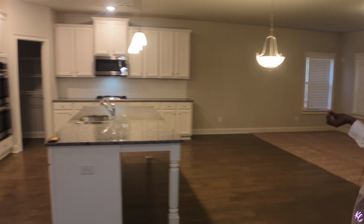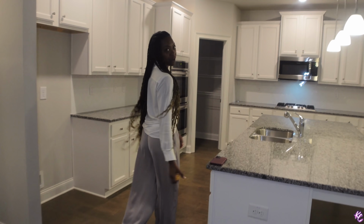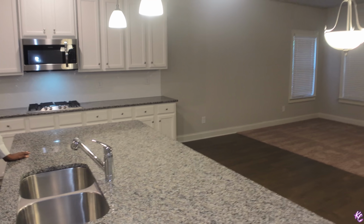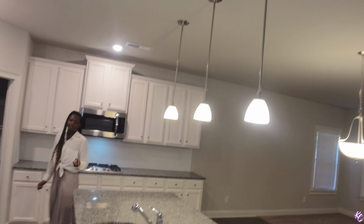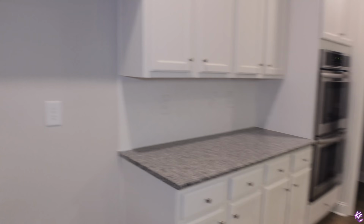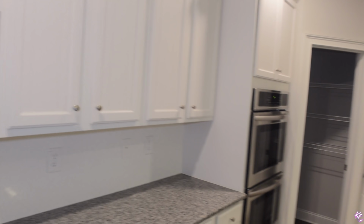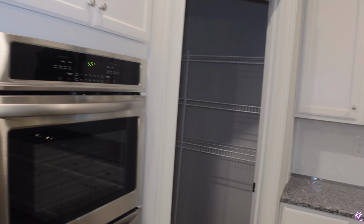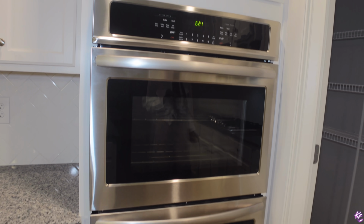And then we have my beautiful kitchen, which is huge. I have a humongous island. Like I said, we're getting all the light fixtures out. Countertops are coming up. The sink is coming up. The faucet's coming up. We have a lot of work to do, y'all, but this is the kitchen. And then I have the double ovens there, which is really nice.